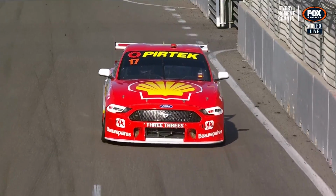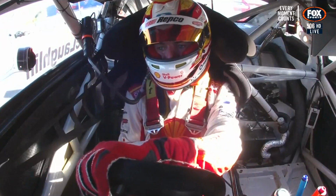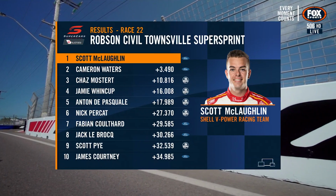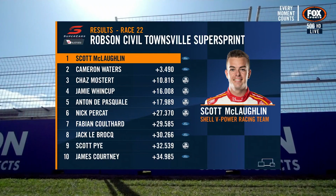Well done to everybody at Mobil 1 and Appliances Online. Walkinshaw Andretti United get on the podium again with their man. So great race, well done Scott McLaughlin. 3.4 second margin in the end over Cam Waters and Chaz Mostert in third position. Whincup, De Pasquale, Percat, Coulthard, LeBrocq, Pye and Courtney.